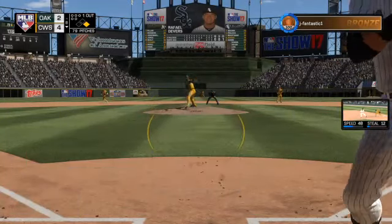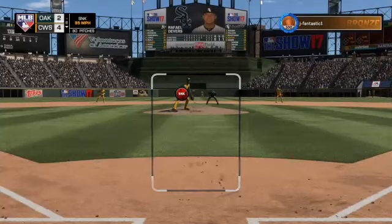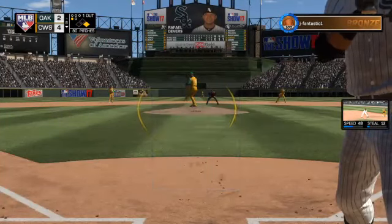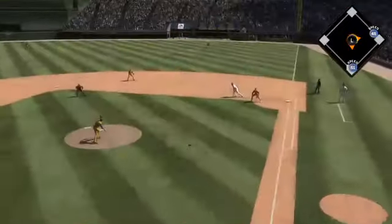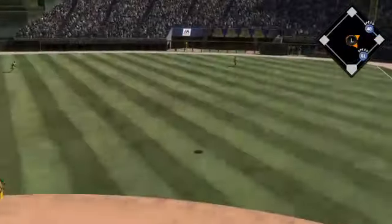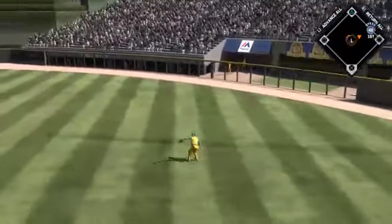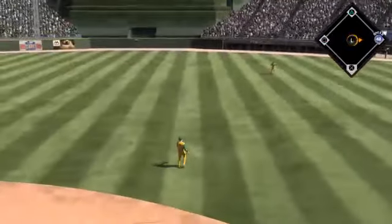Ready to deliver. Here's the first pitch. Sinker stayed high but called for a strike. 0-1 count. Here it comes. Pulled high in the air out to right field. Jones is there. 2 down.